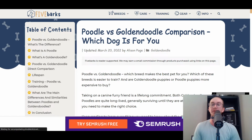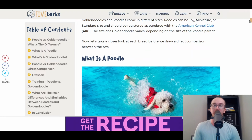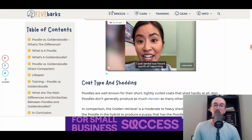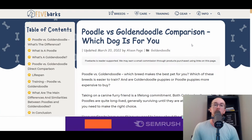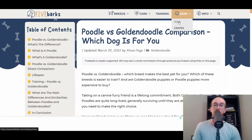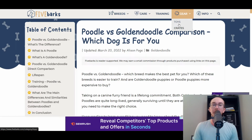As you can see here, there's a video ad in the corner. You also have display ads here. As you scroll through the content, you can see there's display ads. Another way that these types of blogs can make money as well is through linking out to Amazon, through the Amazon affiliate program, for linking out to gear. So linking out to specific toys or creating articles about specific toys.